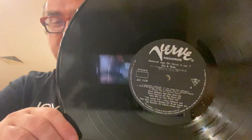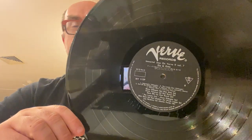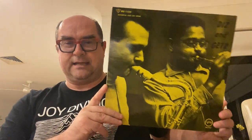Now, the question of what to start off with. I debated it for quite a long time, and I settled on this record, mostly because I do love the original Verve Black Label. This was recorded in, I think, 1955 and released in 1956. This is Diz and Gets.